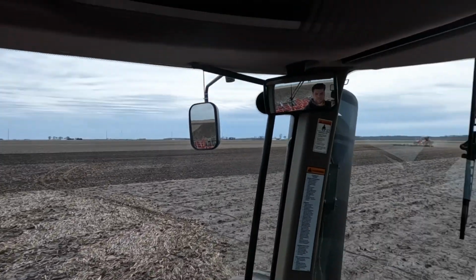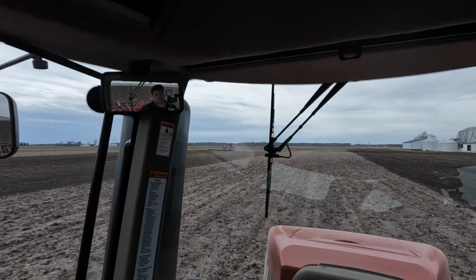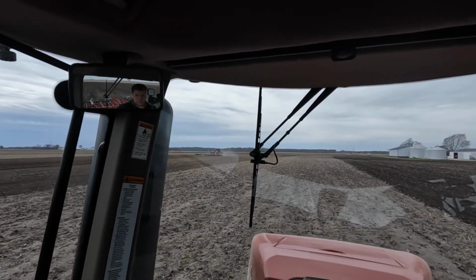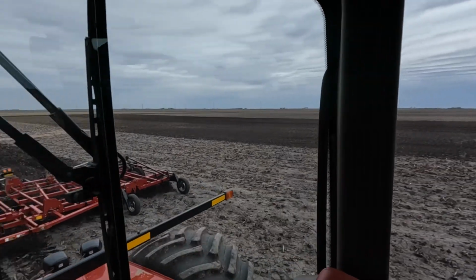What's going on, everyone? We're just out here playing on the dirt a little bit. Not a whole lot going on today. It's too wet really to be doing a whole lot of anything, and too cold to be planting much until we see what this rain does. Jonathan's up there in the versatile till-all. So we're just kind of out here playing around.